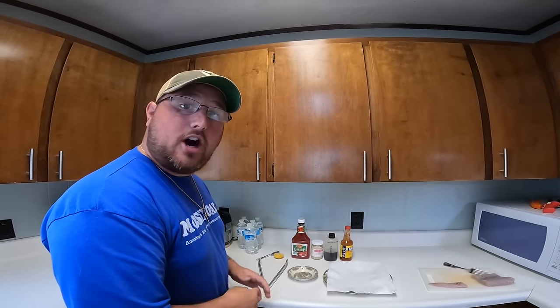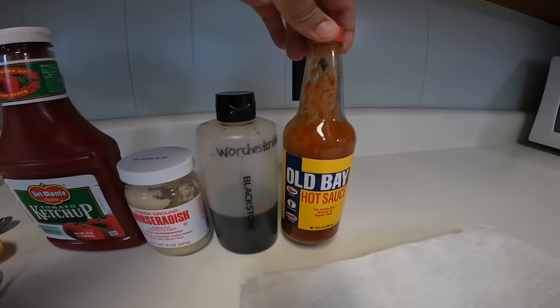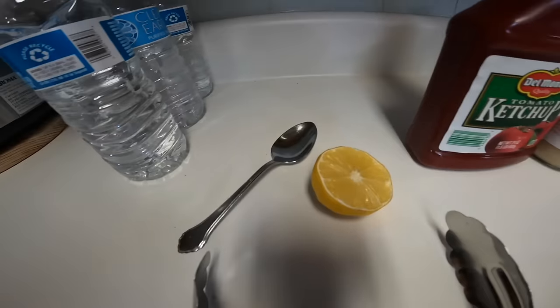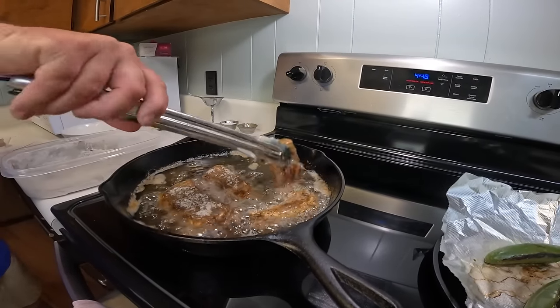Now we're gonna make our homemade cocktail sauce. We have ketchup, horseradish, Worcestershire sauce, a hot sauce, and this is just Old Bay hot sauce. Kind of hard to go wrong with Old Bay. And a slice of lemon. And everything is to taste on that. Let's go ahead and flip our fish, and then we'll mix those together. Oh yeah.